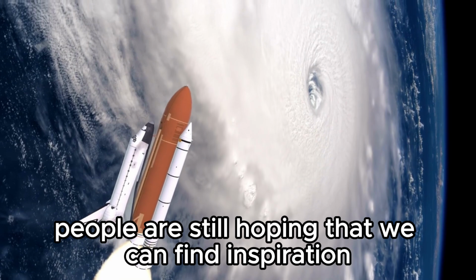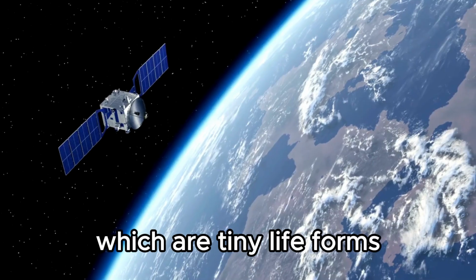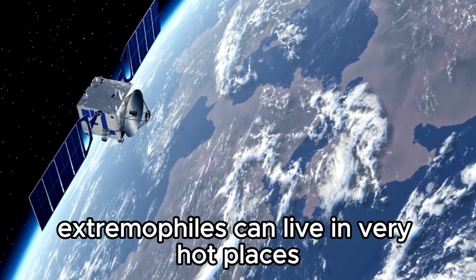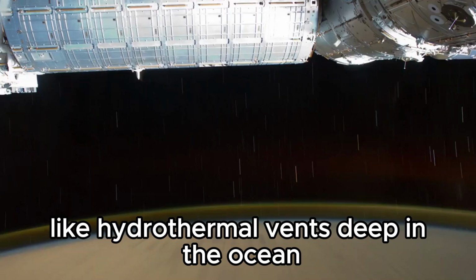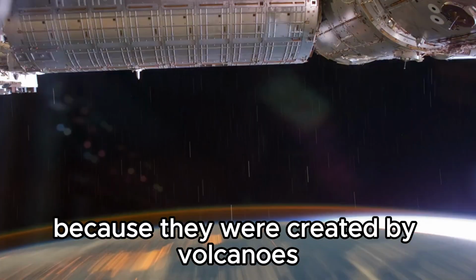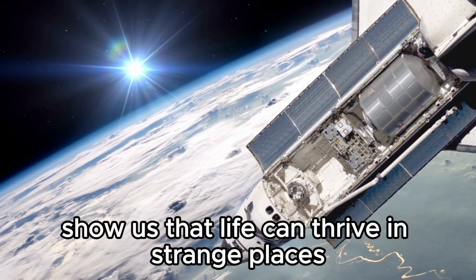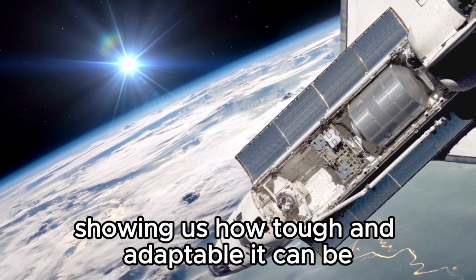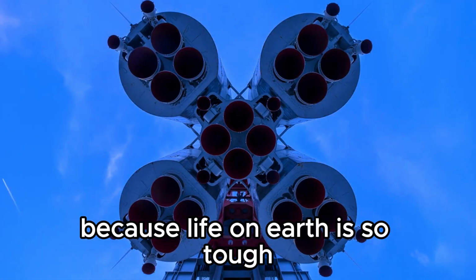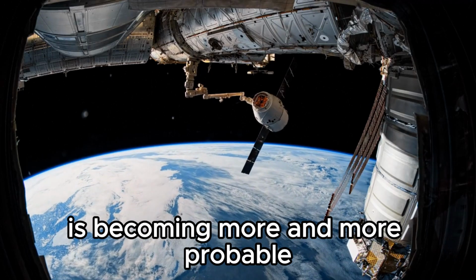People are still hoping that we can find inspiration here on Earth, where there are extremophiles, which are tiny life forms that can live in places once thought to be impossible for them to survive. Extremophiles can live in very hot places like hydrothermal vents deep in the ocean, lakes that are very acidic because they were created by volcanoes, or even Antarctica where it is freezing. These small living things show us that life can thrive in strange places, showing us how tough and adaptable it can be. Because life on Earth is so tough, the idea of finding life on a world like Proxima b is becoming more and more probable.